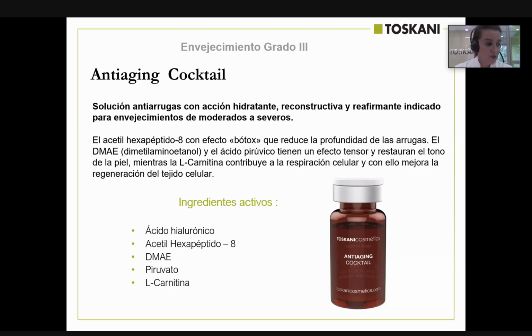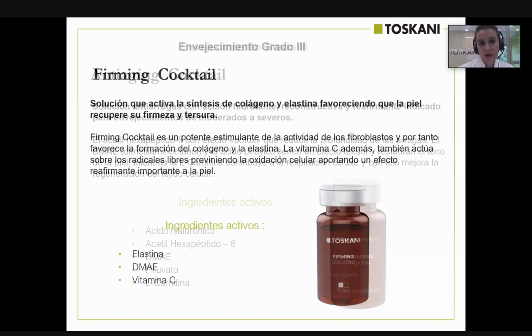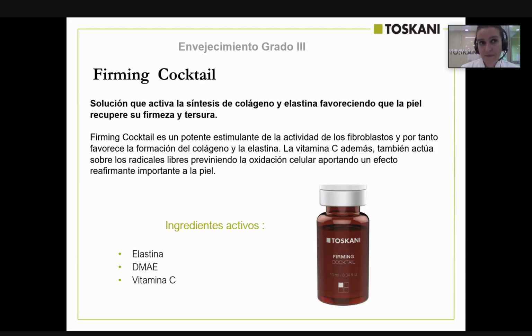So now we've looked at all of these treatments: we've spoken about the anti-pollution, the Mesolift, and anti-aging. We're now going to see the firming cocktail, which is the last one that I would do in a grade of anti-aging due to its tensor effect, to tense up and plump up the skin. First of all, I have to have the balance of the lipid layer, and I have to have the barrier and the sustaining prepared.